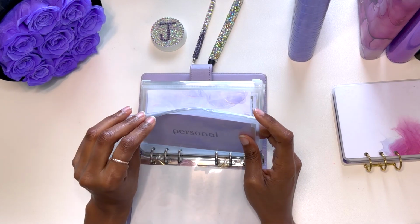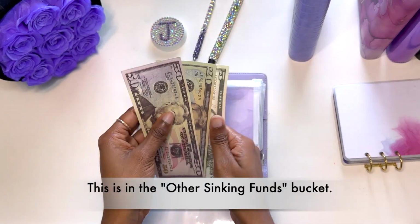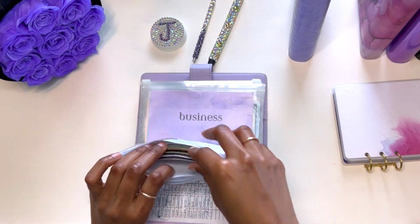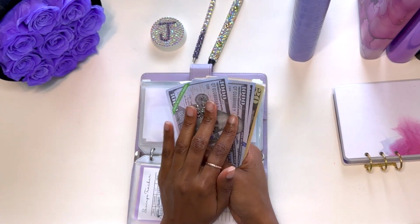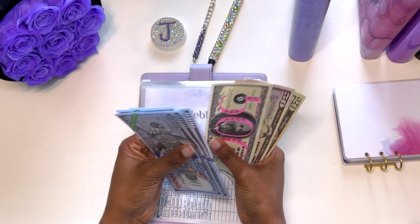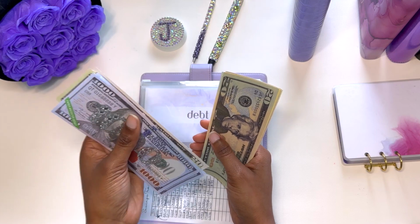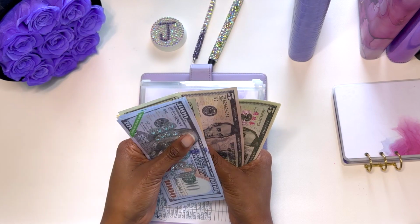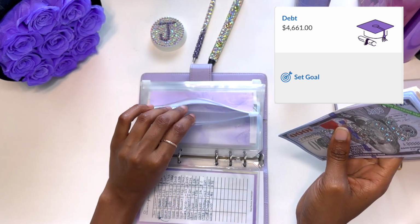We're gonna start out with personal. And this started the month out with $124 and it's ending with $75. So that's a negative $49 difference. Next up is debt. So this is for a lump sum payment towards my student loans whenever that student loan repayment pause is over. So this started out with $4,561 and it's ending with $4,661, which is a $100 difference.